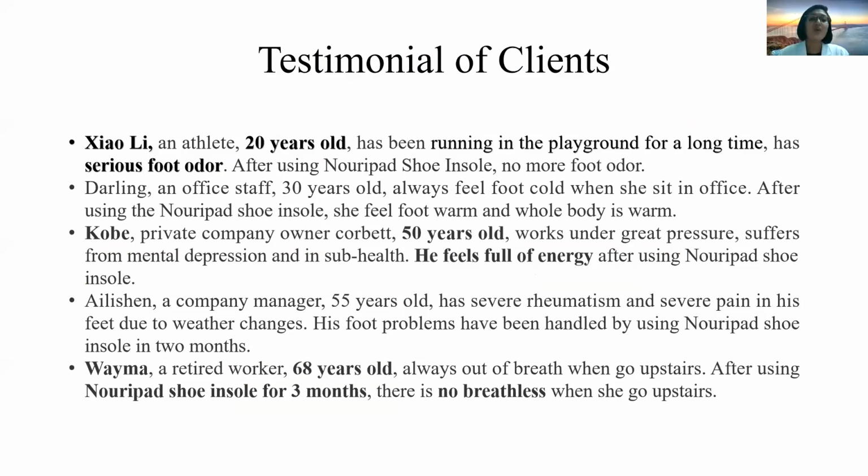Here, Ms. Xiao Li is an athlete of 20 years old, has been running on the playground for a long time, but she had serious foot odor, and after utilizing the shoe insole, she recommended it as there was no more foot odor anymore. Mr. Cole, a private company owner about 50 years old, worked under great pressure and stress. He felt full of energy after utilizing the shoe insole. Not to delay, Miss Weimar is a retired worker, 68 years old. After utilizing a new set of the shoe insole, there isn't any breathlessness when she goes upstairs. So these are the testimonials of clients that have been shared.